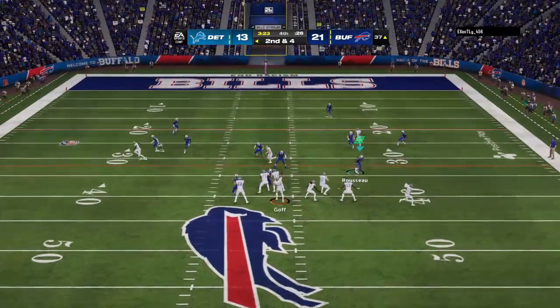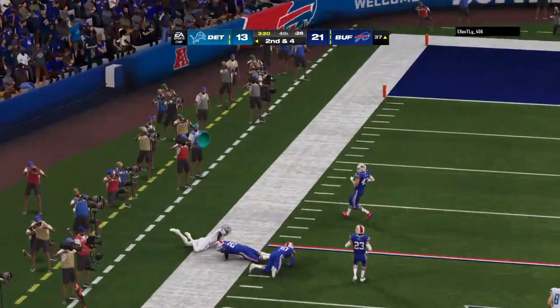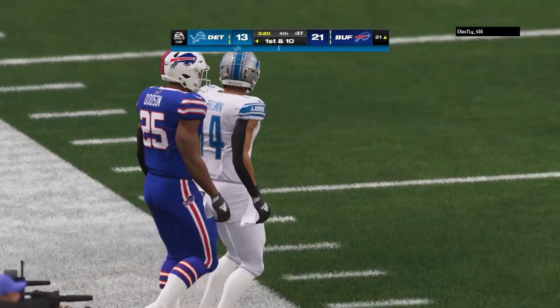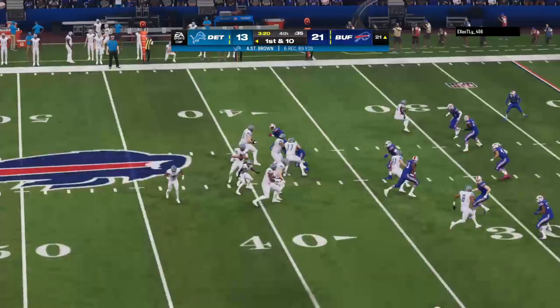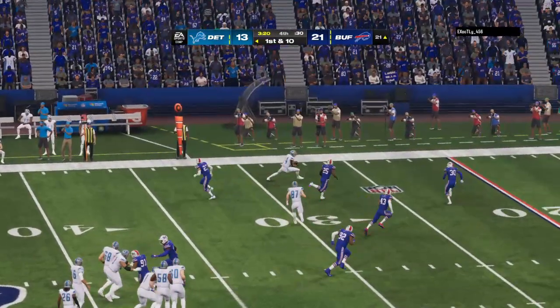Goff now looks to throw. St. Brown making the catch on the out route. He's going to go out of bounds, but he takes this one down just shy of the 20. They call his number again. It's his 6th catch and a first down. And that's a much needed first down right there.